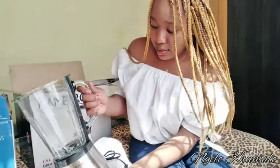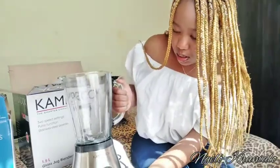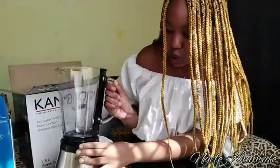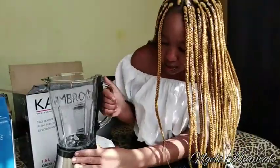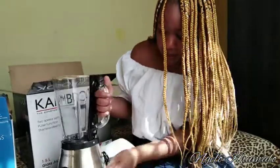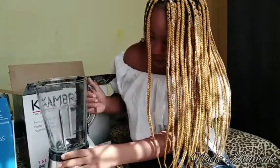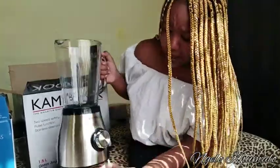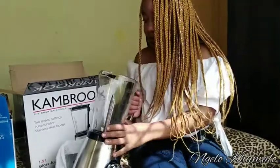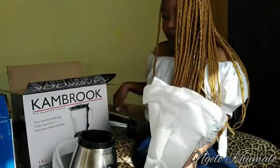Okay, so you just put it like this. Yeah, you just put it like this. It's not the one that you twist all the way from the other side. So you just put it, and then these are the things that show it locks on its own. Wow, but it's heavy, eh? It's nice though. I can't wait to try it out. This is beautiful. This is beautiful.